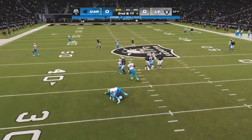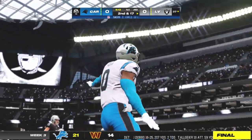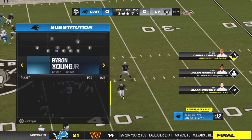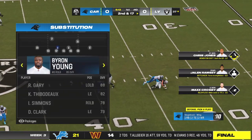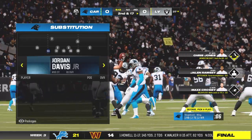Pickett in trouble, and down he goes. Byron Young coming in from that outside linebacker spot, and he buries him for a loss of 7. Pressure can come from all over when you're plotting a defensive strategy. On that particular play, it just came from the outside.